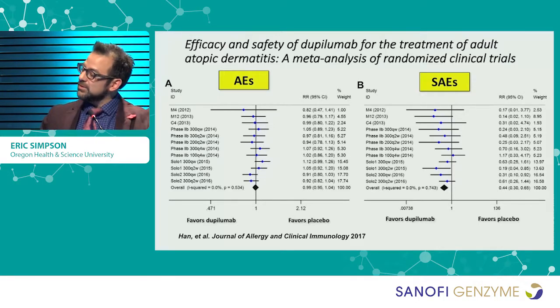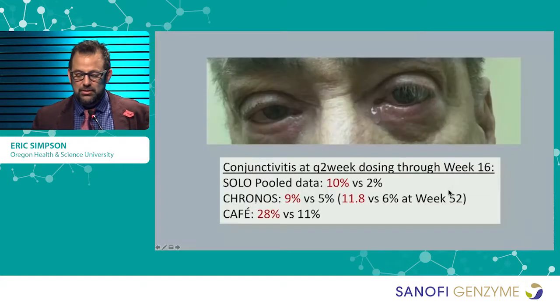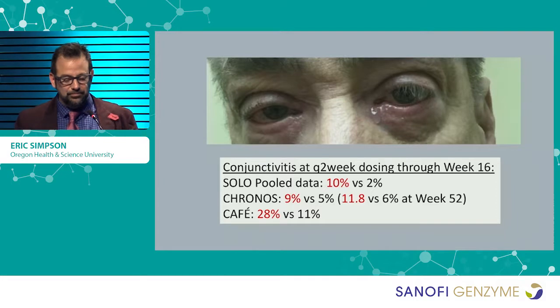If you look at a meta-analysis of all the studies, if you know how to read these kind of meta-analysis plots, these forest plots, this is the summary statistic. If it sits on 1, there's no difference between dupilumab and placebo. So total AEs, no difference. Serious adverse events is actually reduced in the dupilumab group, which you can imagine. Your skin's getting better, you're going to have fewer of these serious adverse events. And there was another study that showed actually skin infections are reduced. This is a recent publication.